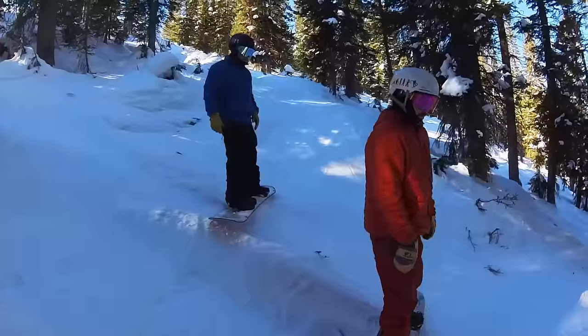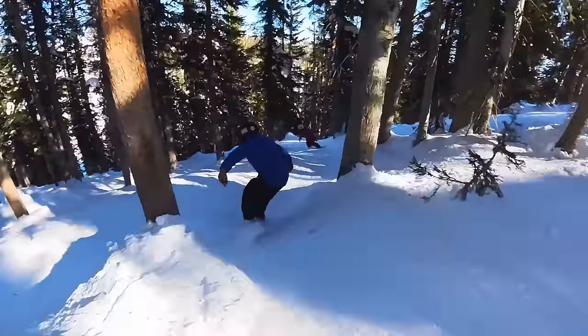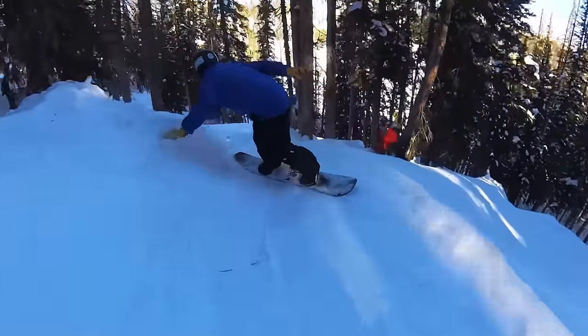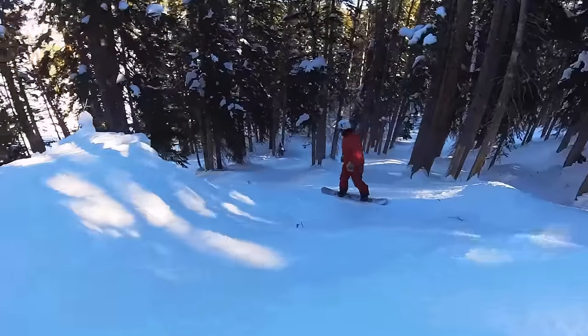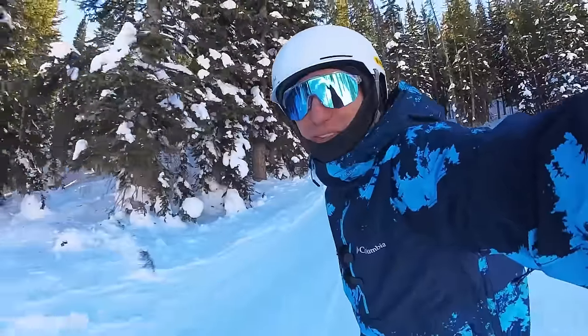I'll take film on this one. You guys snowboard. Dude, we haven't ridden trees in a minute. Nice to get into some trees.